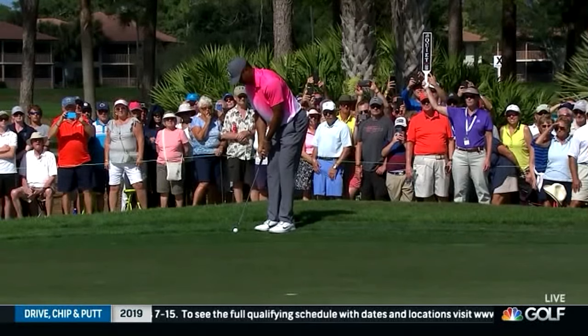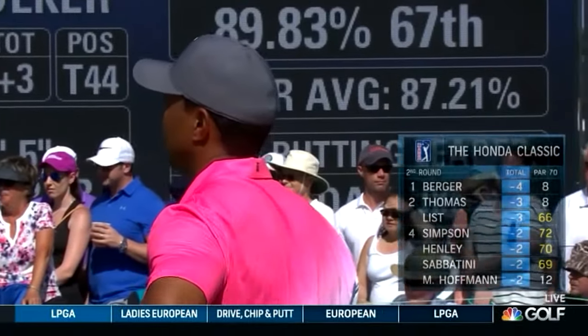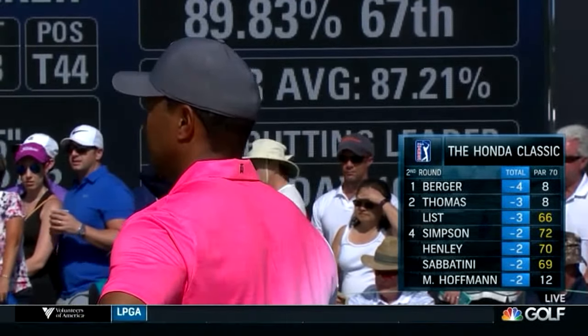Even par on his round. Considering the conditions, not too bad. He seems to be more in control of his game this week than he was at Riviera last week. Terrible, of course. He doesn't have to hit a lot of drivers on here, Kurt. I think that helps a little bit with his confidence level. Yeah, he lost the speed on the greens last week on Friday at Riviera. 3-putted 3 times. He's talked about that this week. He's got a better lock on the speed of these greens here.